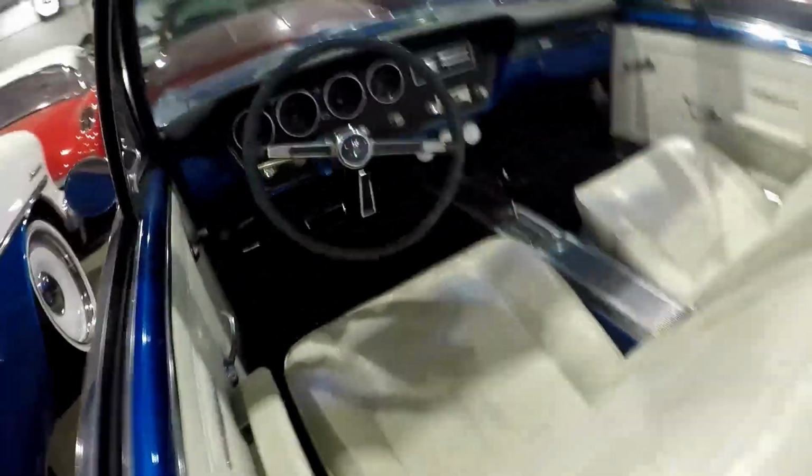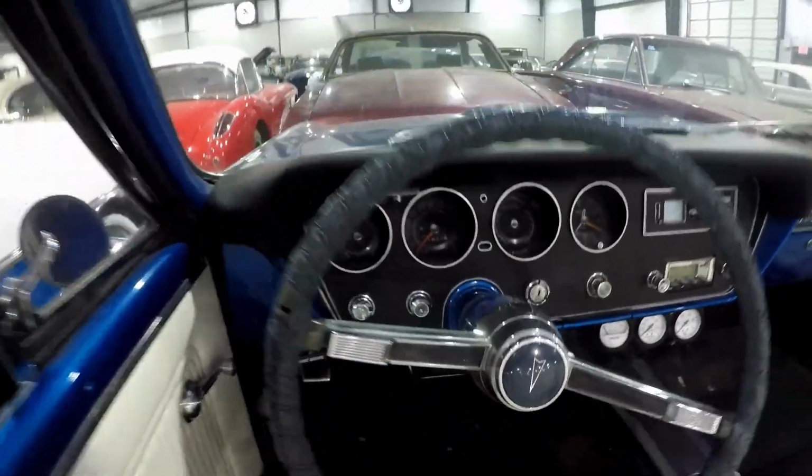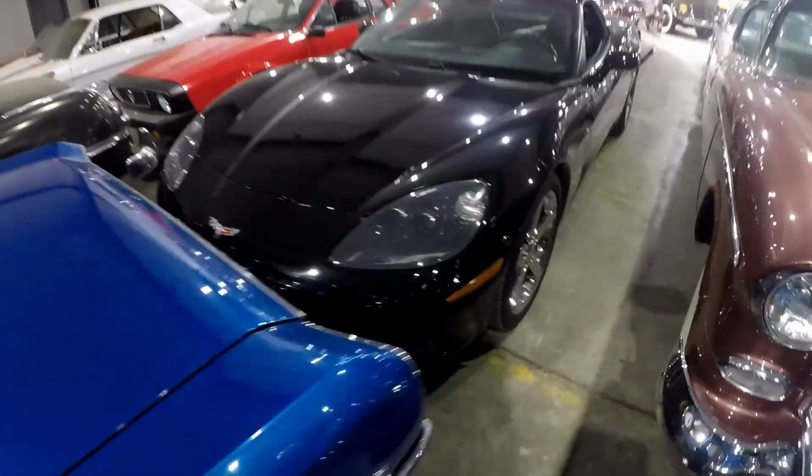Yep. What it got on the dash? This one has 118 on the miles. C6. I think it's a C6, right? Or a C5. This is a C6, right?